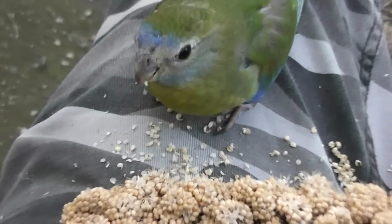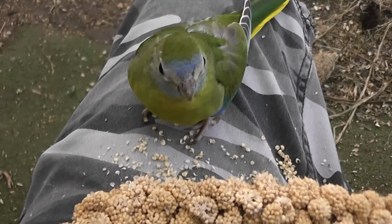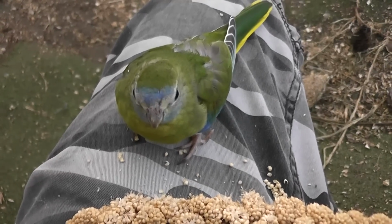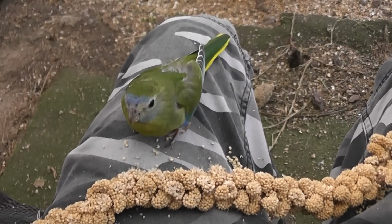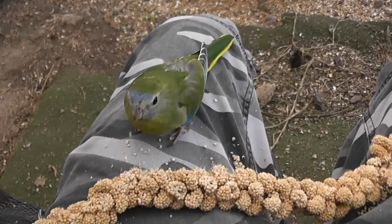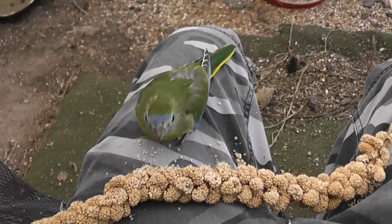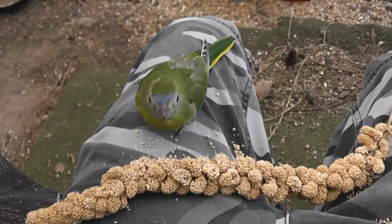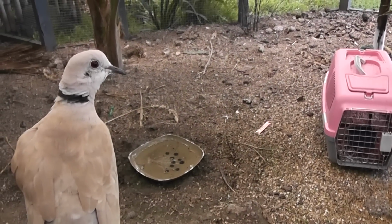This is blue. He's a male turquoisine. A few weeks old. Probably, what are we now, 2 months? 2.5 months? He's very tame. Not really any reason why he should be tamer than all the rest, but he is. Hey, Dubby. Top of your ear feathers.